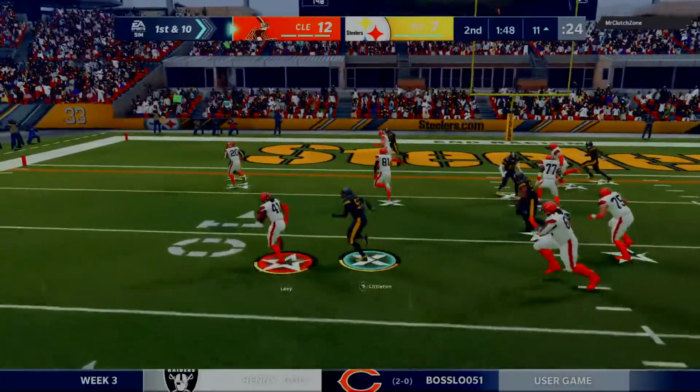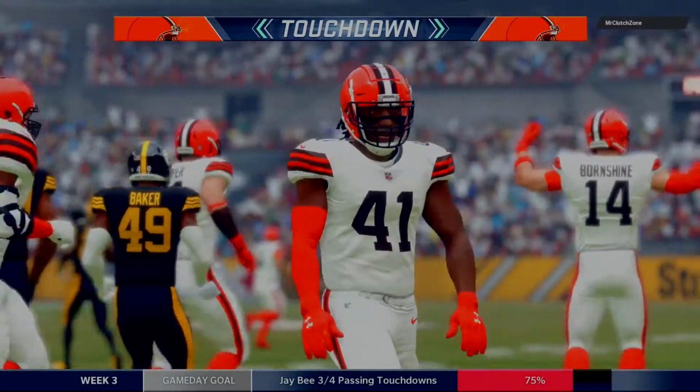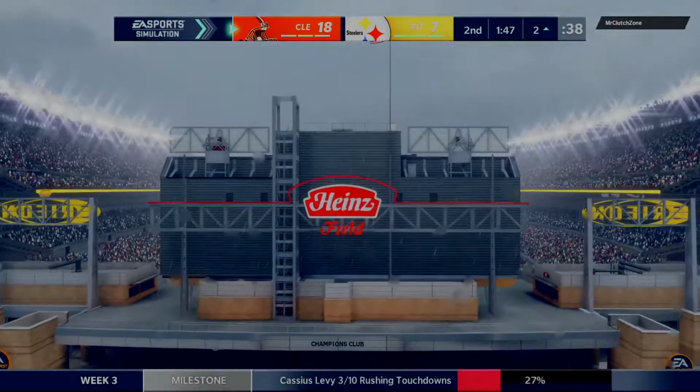They'll run on first down. Levy. And he is into the end zone. Touchdown, Cleveland. A great play there. His second touchdown of the game, his third on the year. And the Browns are going to tack on to their advantage.